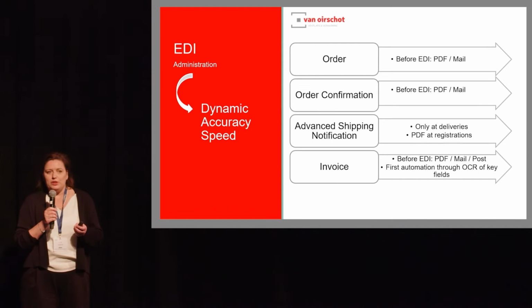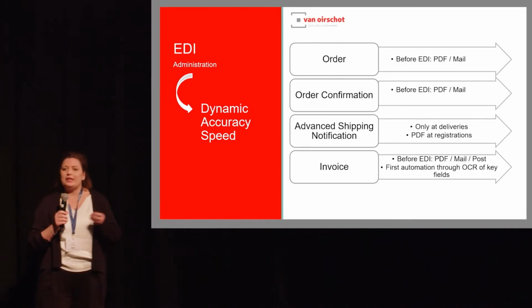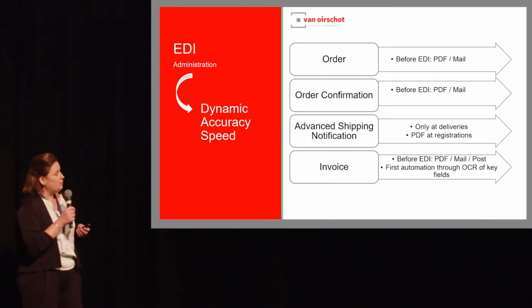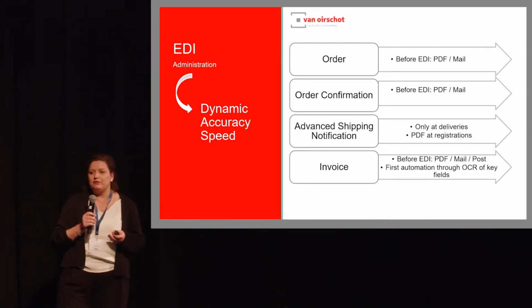And the issue there was that sometimes the order confirmation was processed too slow to be able to react to the supplier that they confirmed the wrong product. So we were missing the right links between ourselves and our suppliers. The advanced shipping notification, we didn't receive it before the delivery of the goods, so we couldn't prepare our receiving as lean as we would like to prepare it.